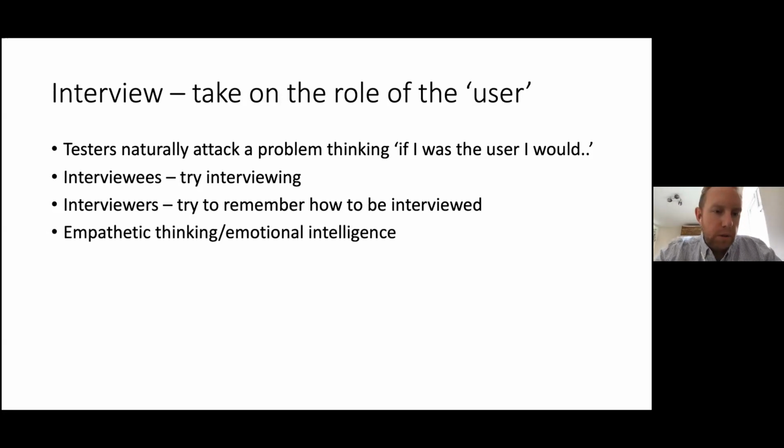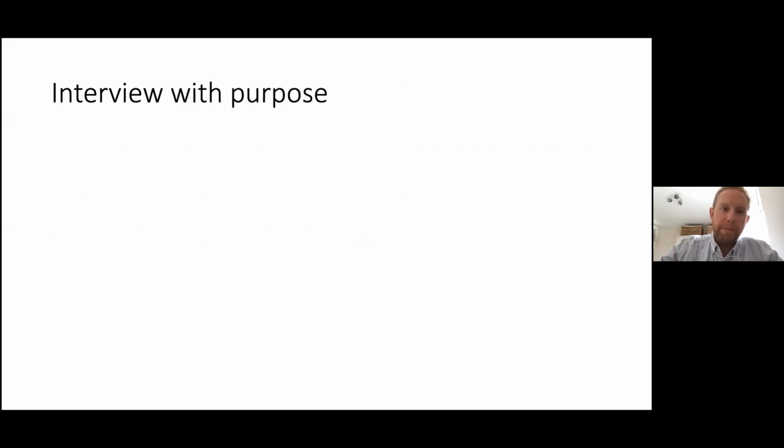In doing so, you'll develop empathetic thinking and use emotional intelligence, which are excellent properties of developing your craft, whether that be testing or hiring. And also we'll go back to the idea of purpose. So there has to be a point to what you're doing.